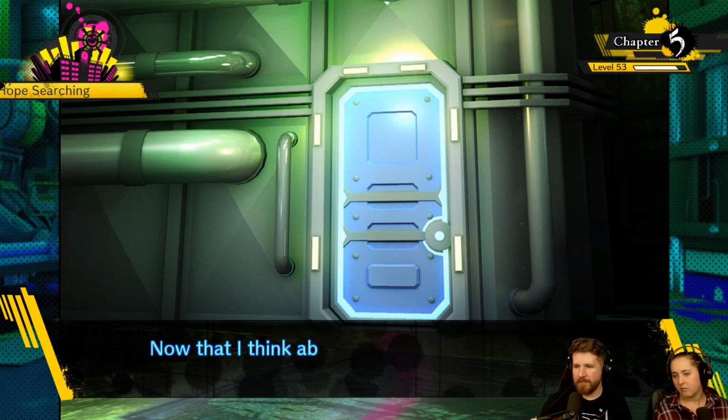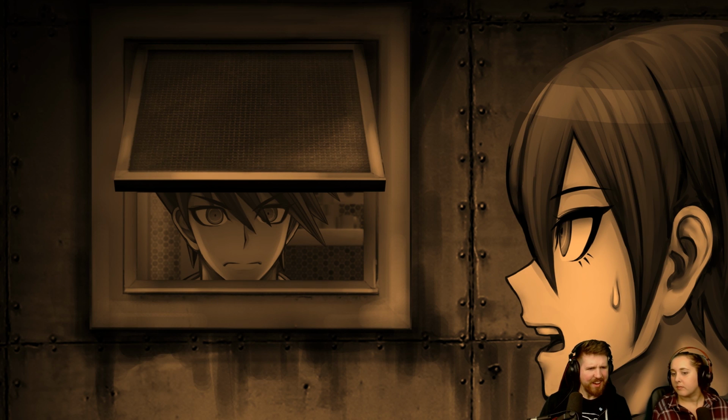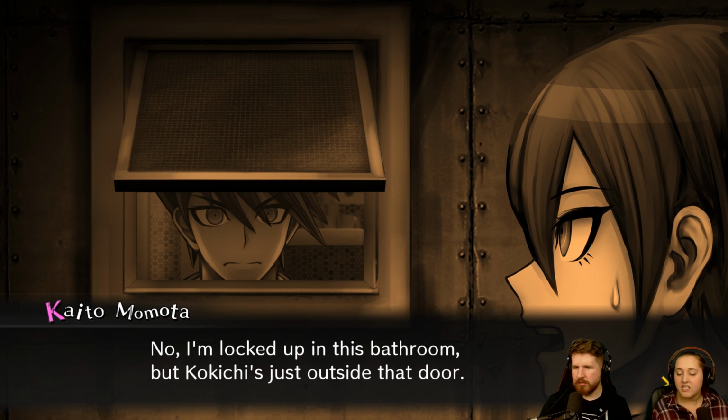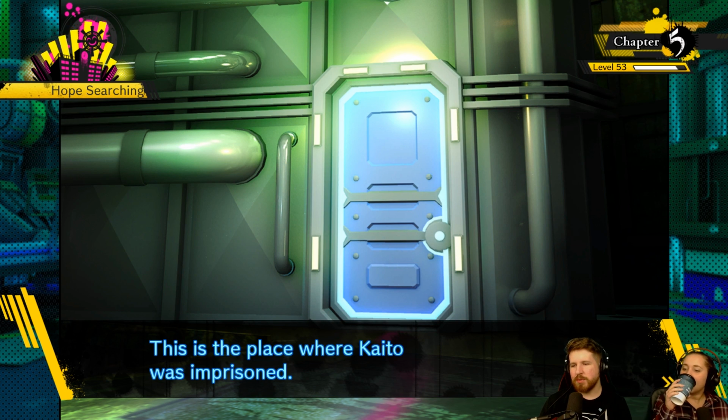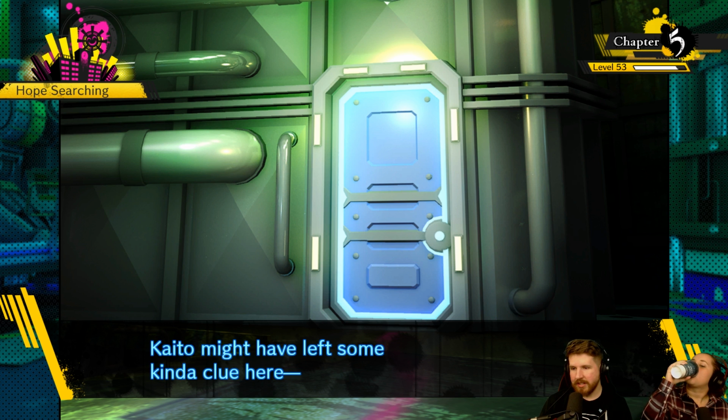This is the bathroom. Now that I think about it... I have to pee. That's where Kaito was held. Locked up in the bathroom. Kokichi's right outside. This is the place where Kaito was imprisoned. Kaito might have left some kind of clue here.